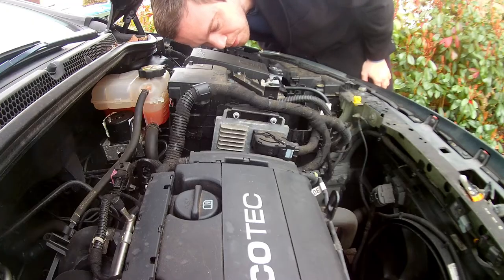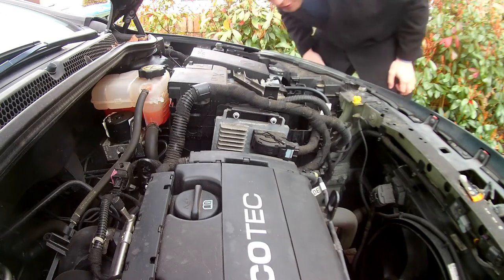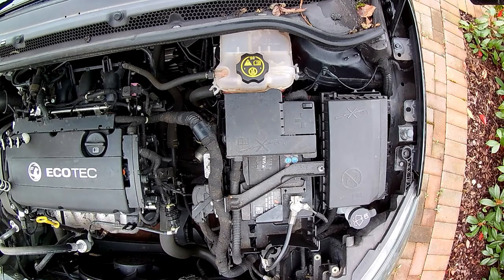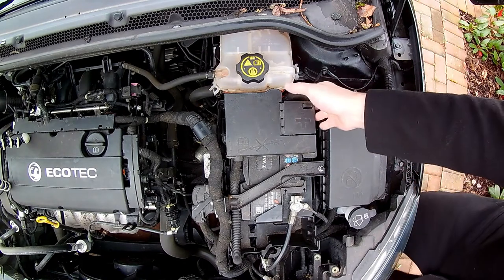It's a 60 amp hour, 438 amp battery. So the one I've got as a replacement is 60 amp hour, so same capacity, but it's got a higher current rating. So it should allow the car to start a bit more quickly and easily and cleanly.